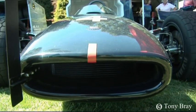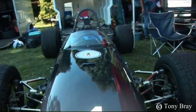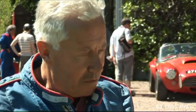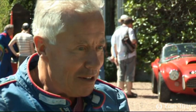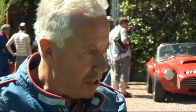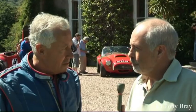Simon, I see you're running with number 4 on. That represents your Hill Climb Championship position from last year. So you're a guy that's used to running in the modern cars. Yes, running the Brabham has been a severe shock to my system this year, I can tell you. It's nothing like the Gould with wings and slicks and just modern technology really. A more relaxing time in the Brabham? Oh, much more relaxing. Yes, I haven't got to worry about time so much, just come and enjoy the day.